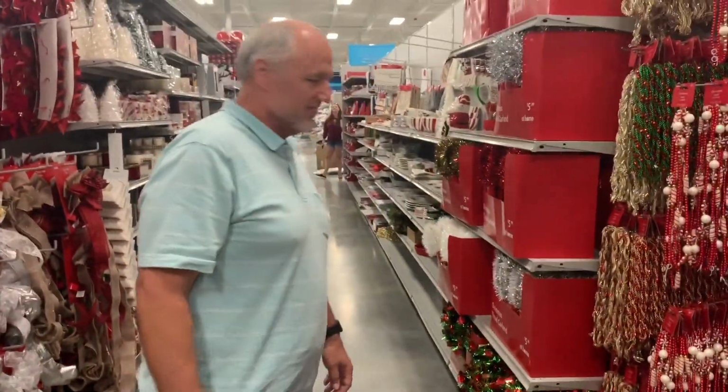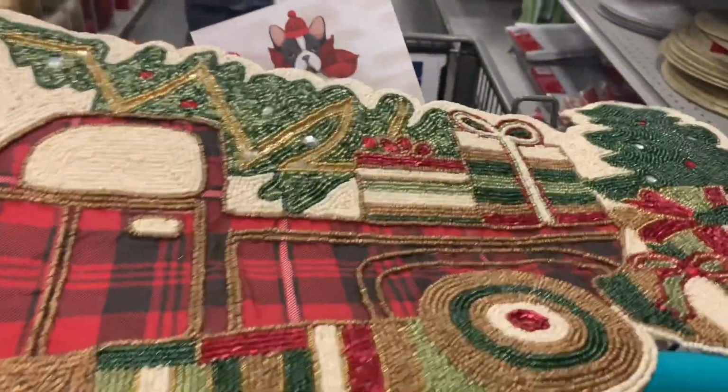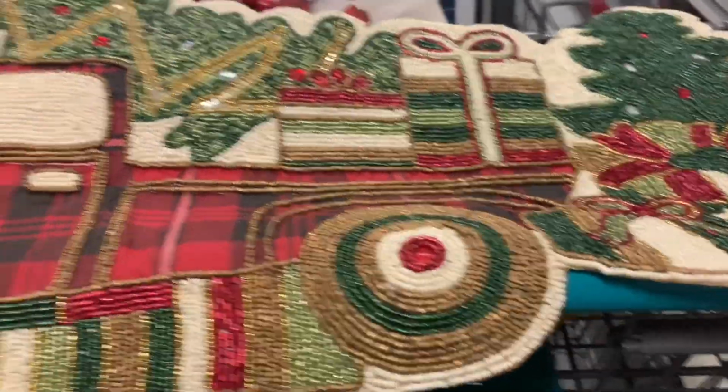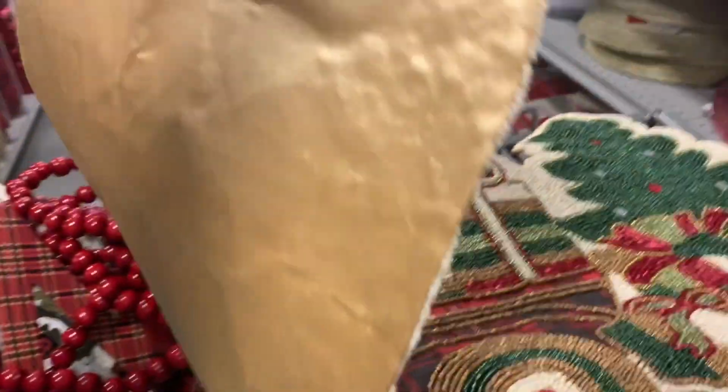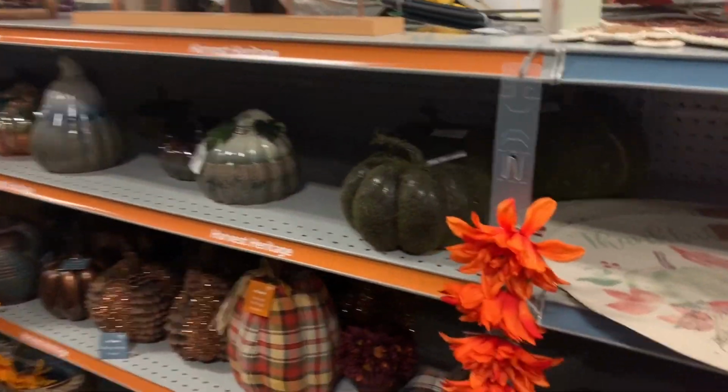What is that? Look at there. What is that? A beaded table runner? Well, that's kind of cute. You have to have a pretty neat place to put that, though. And then we got more fall stuff. Let's just look at it while we're here, too.